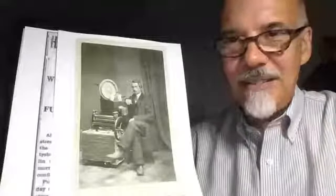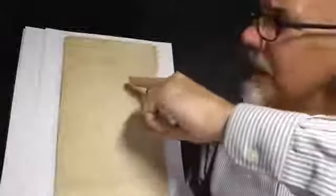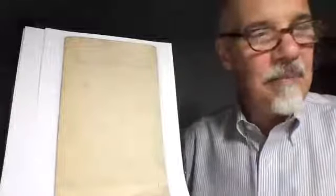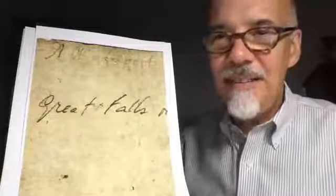Now, we also have this man sitting next to it. Who is this man? You have to think the chances are good that it's Harwood. Well, if we look at the back of this photograph, you're going to see that it says Great Falls, New Hampshire album. This is written by someone, a collector probably, in a more modern time. And up here, very hard to see in very light pencil, is a name. Now, if we take this into Photoshop and increase the contrast a little bit, it's pretty clear the name: A. Harwood. No question, it's A. Harwood.